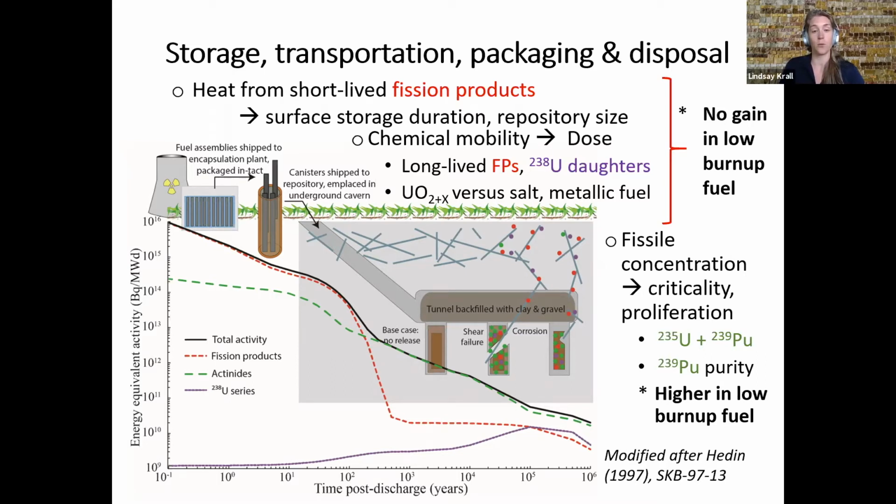Ultimately, the low burnup fuels that SMRs will discharge will not significantly reduce the duration of interim storage, the size of a geologic repository, nor the associated long-term environmental doses, because these are heavily influenced by short and long-lived fission products.